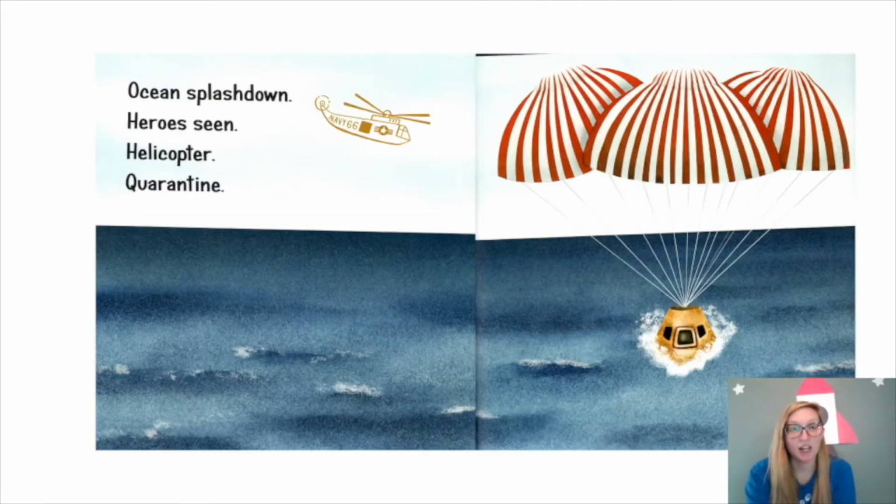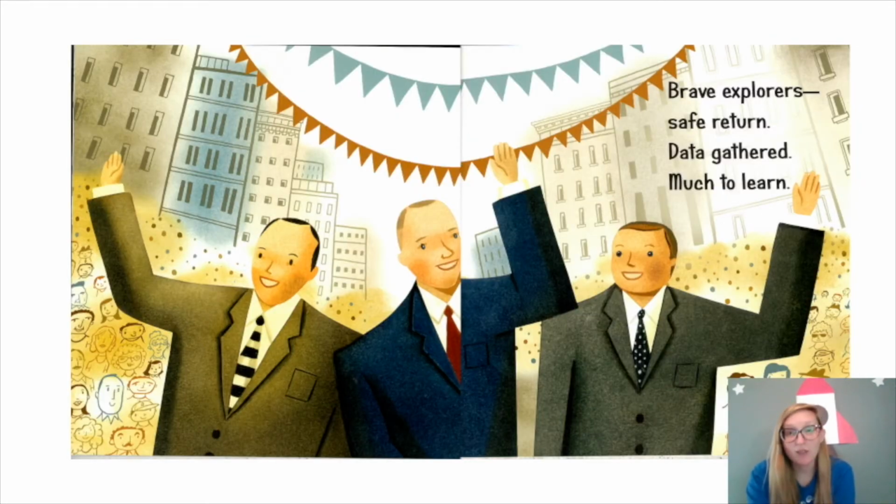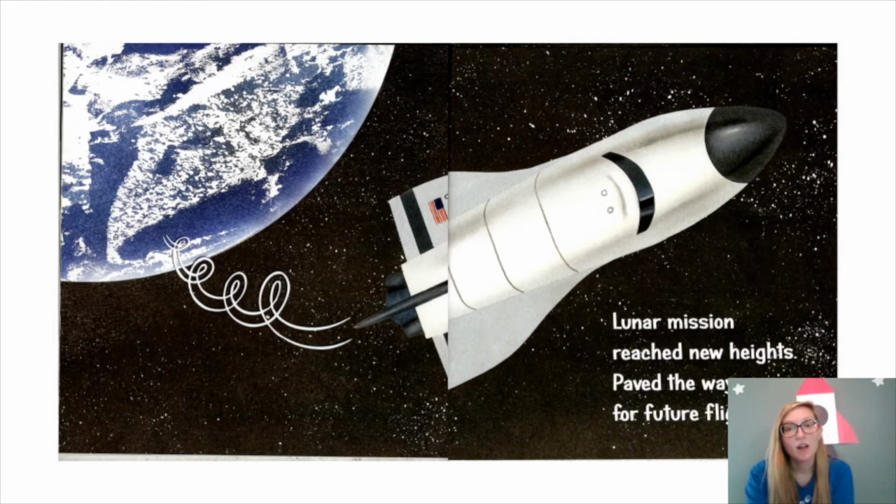Ocean splashdown, heroes seen, helicopter quarantine. Brave explorers, safe return, data gathered, much to learn. Lunar mission reached new heights. It paved the way for future flights.